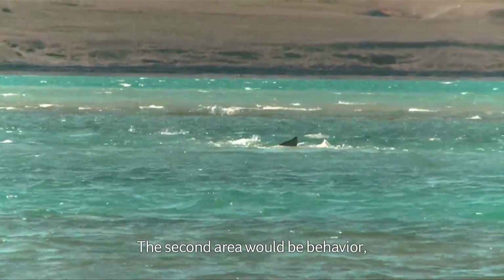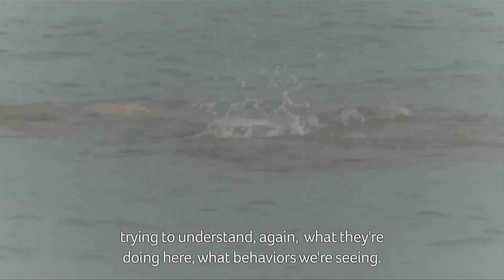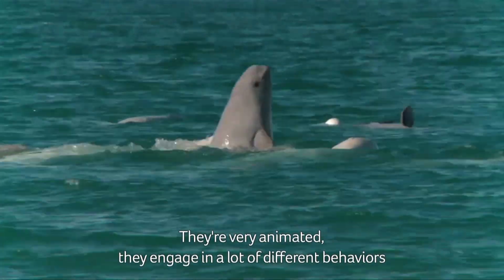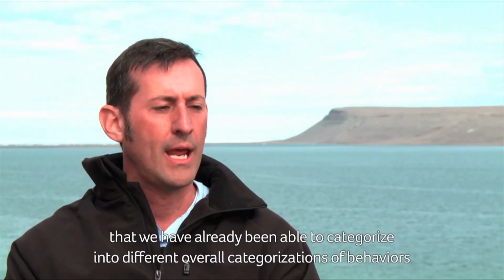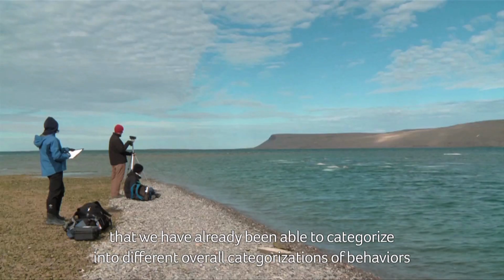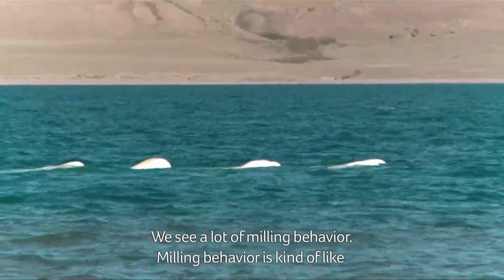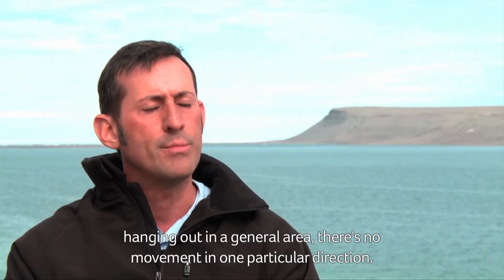The second area would be behavior, trying to understand what they're doing here, what behaviors we're seeing. These animals are so fun to observe from a behavioral perspective. They're very animated. They engage in a lot of different behaviors that we have already been able to categorize into different overall categorizations of behaviors. We see a lot of swimming behavior, different kinds of swimming behavior. We see a lot of milling behavior. Milling behavior is kind of like hanging out in a general area. There's no movement in one particular direction.